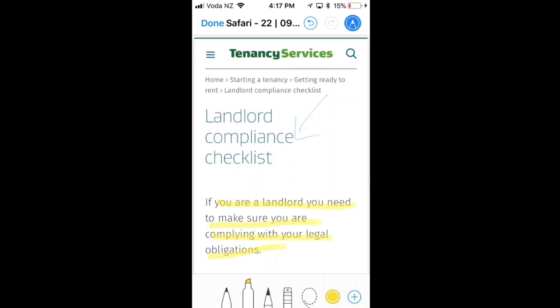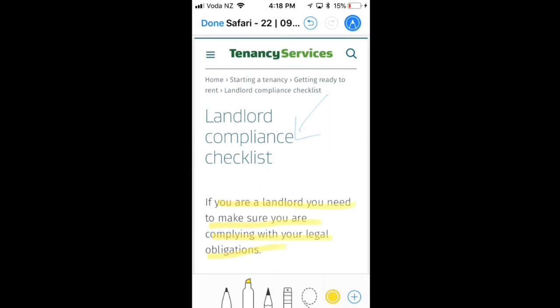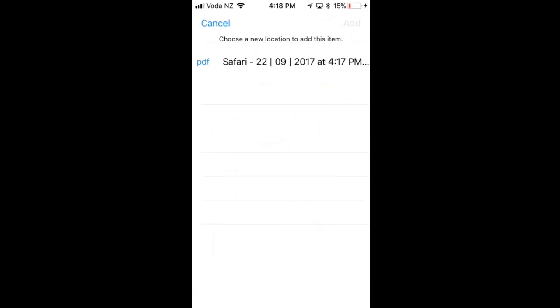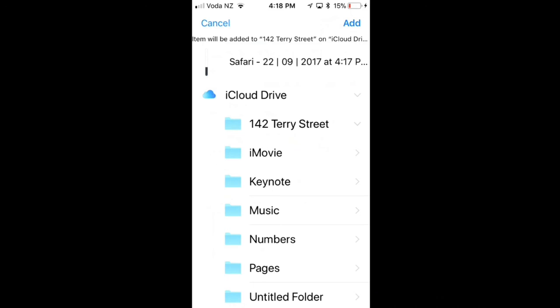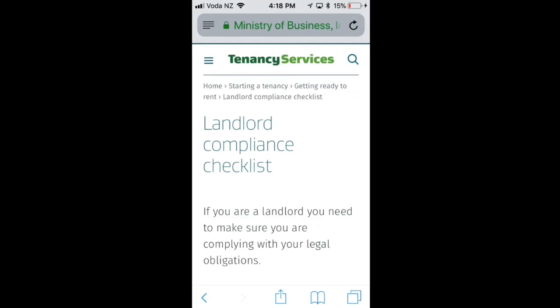Just a reminder that you need to comply. From there are a few extra options, but once you're done and you click done, you can then save the file, and you've probably guessed it by now, to once again your property address if that's where you wanted it to go. So those are some of the features I loved for landlords. To recap, keep everything in one place, save some storage, and look after your safety.